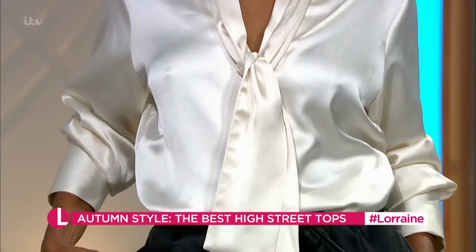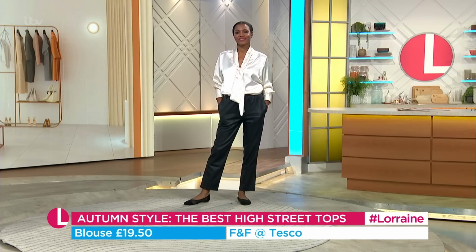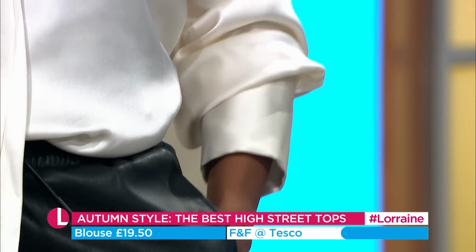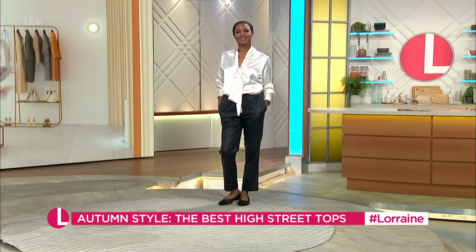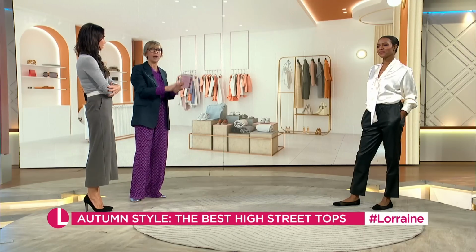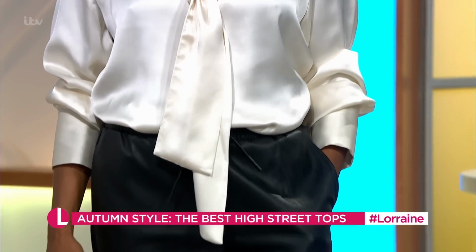F&F from Tesco, £19.50 for a shirt that I think looks like you're ready to go to Studio 54 in the 70s. That looks so glam, very, very glam, very expensive. Exactly. And again, looking great over those neutral trousers, but you could wear that for work, dressed up with a little pencil skirt. That could go out in the evening with a pair of sparkly trousers. Yeah. It will do absolutely everything for you and for years. And it's a good tone. It's not white, so it's not going to discolour like a bright white shirt.